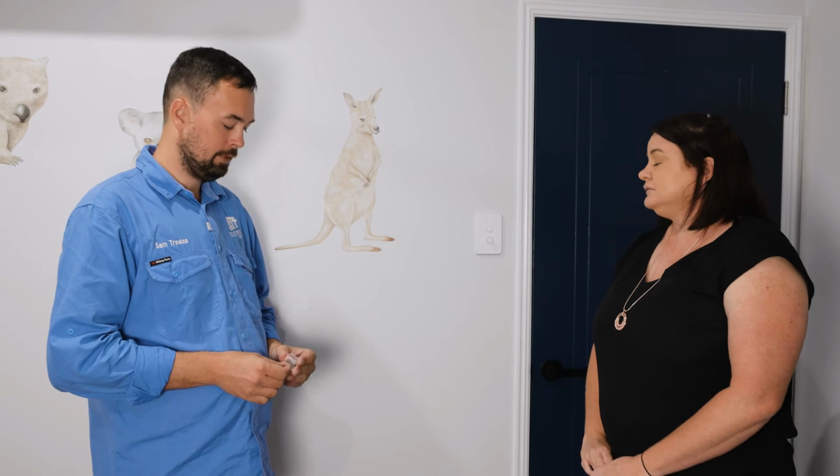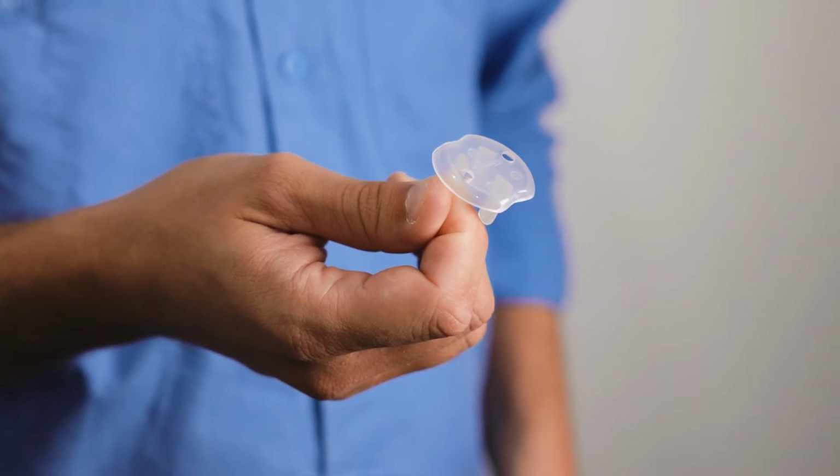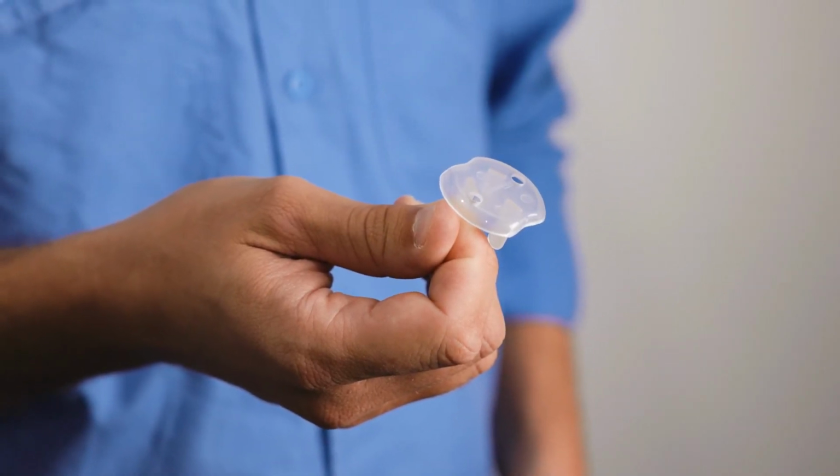And what other important safety aspects to a kid's bedroom should we consider? Yep, so these little plugs, you can get them from most hardware stores. They just pop into the power point, stop the little fingers getting into where they shouldn't be.